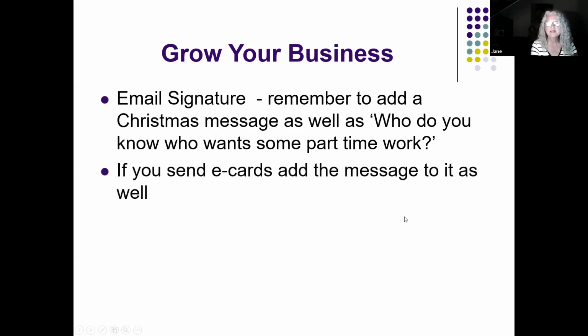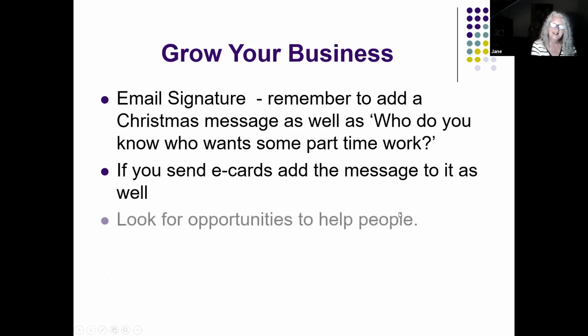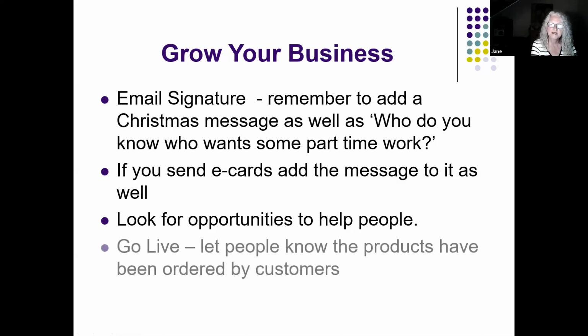Email signature, we don't tend to use emails maybe as often as we used to, but again, put a Christmas message on it. Who do you know who wants some part-time work, a part-time income? E-cards, add the message. Look for opportunities to help people. I think that's the important bit as well. You're not doing this to help you, although ultimately you are. But if you go in with the thought that you're going to help and be able to help people, it's much nicer. You approach it in a different manner and you talk to people in a much different manner.